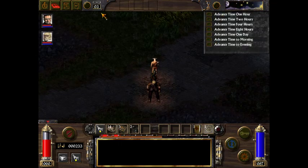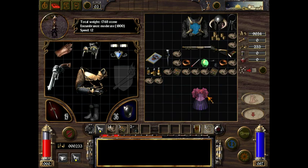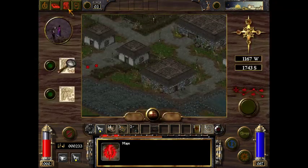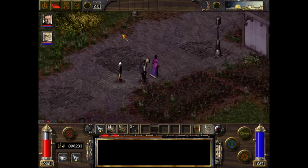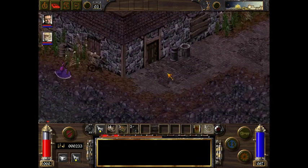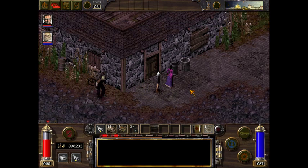Alright, we're in Durnholm. So let me put the social armor on. And I think they're in like a little house on the south end of town, if I recall correctly. 100 healing salves? I don't know, that might be a little excessive. I think at least, I don't know, 40 or 50.